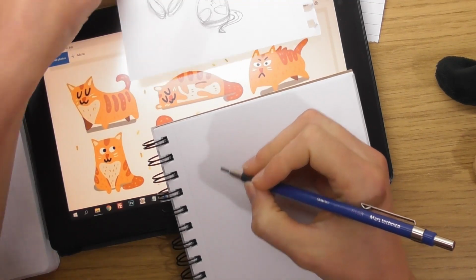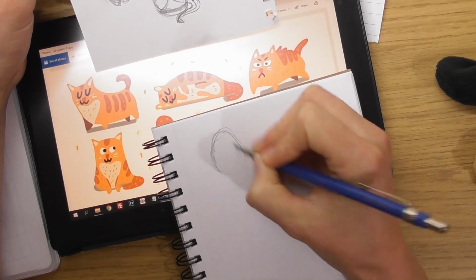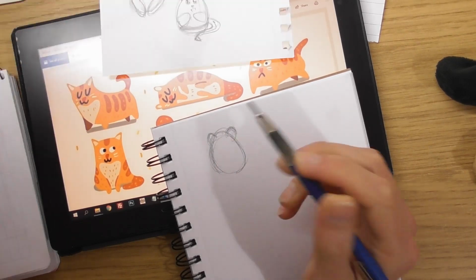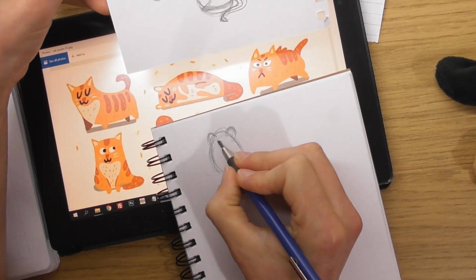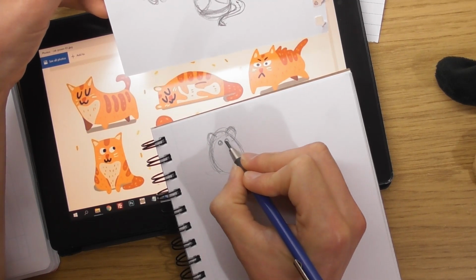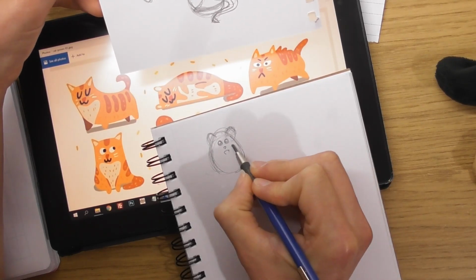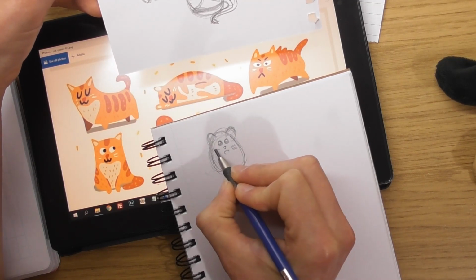So I want an egg shape. It's based off of an egg. Big ears, big round ears, because they're round and cute. Big eyes, because I remember reading somewhere that big eyes is cute. A little pointy nose, because we like pointy noses. Then you can have little whiskers on his actual face. Yeah, I like that.